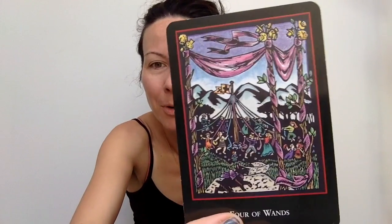There's a Maypole for the Four of Wands, which I think fits the energy great for the spring. Eight of Swords is quite destructive looking. Ten of Wands reminds me of Anna K. Tarot a lot. Devil, not my favorite devil. She's funny.